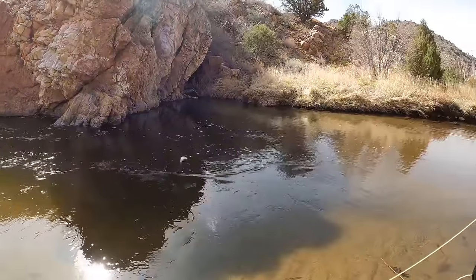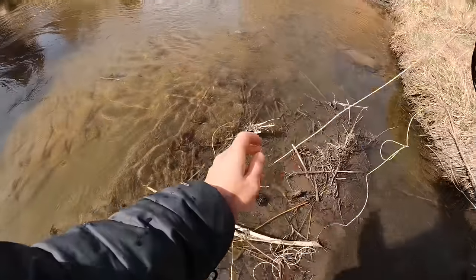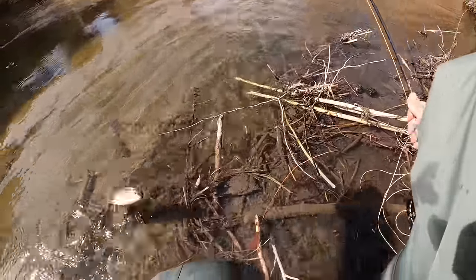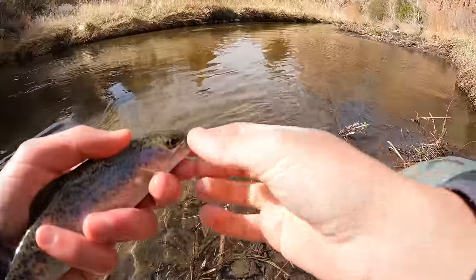There we go. I mean, I could just pull hundreds and hundreds of fish out of here, probably. I don't know how many fish we've even caught today. I should have really kept track of them, because we're probably close to 100 at this point. Like, seriously.